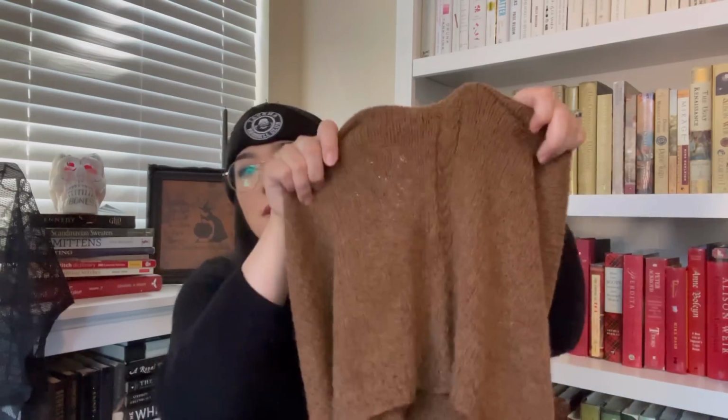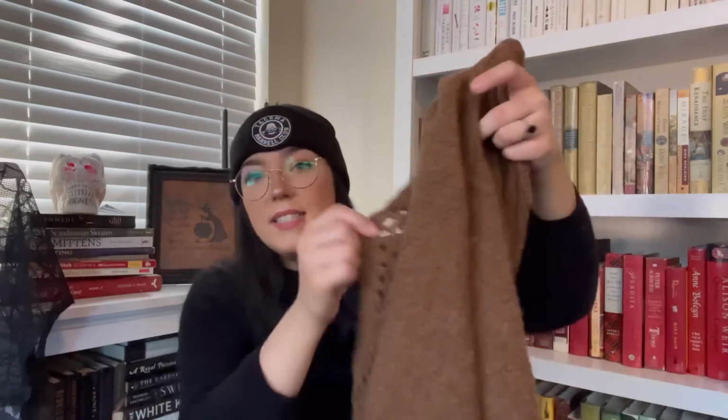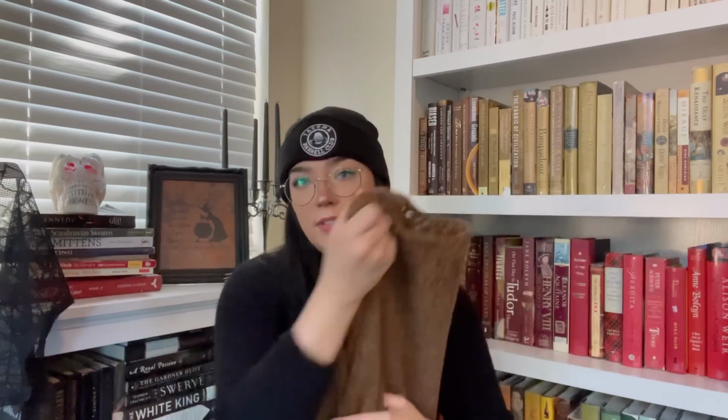the wool has a little bit of, I mean, you can see there's some color variation to it. And there also is a cable detail that runs down the side. And I do really like that. I think that's pretty. I think you guys can see as well how lightweight this is. It's a little see-through, it's very lightweight, but I like it. It's cute, comfy. I love this color.